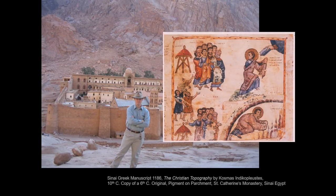St. Catherine's Monastery is in the middle of an abject desert. The joke about it is that this is where Moses saw the burning bush, but the miracle is that he saw a bush at all, because it is just desolate. It makes Utah look like the Cambodian rainforest by comparison. But that's very, very good for manuscripts. It's a beautiful place for manuscripts to be preserved, and so I got to take a look at this one, the Christian topography, which is a fun one.